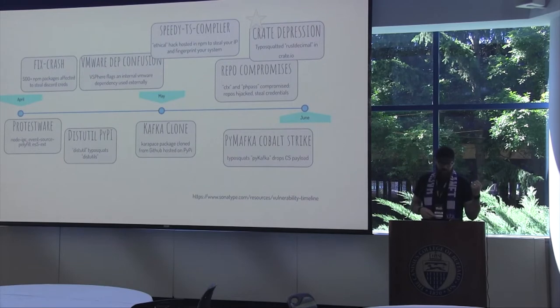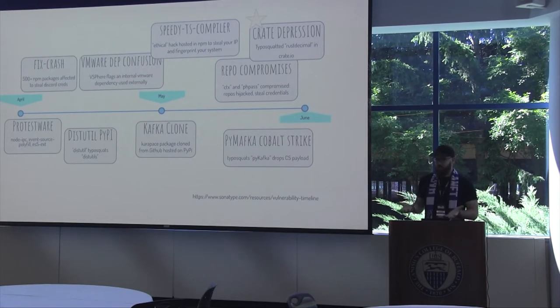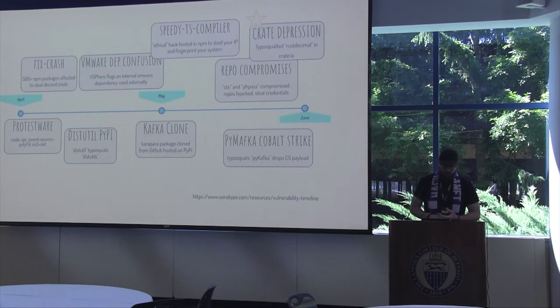The fixed crash stuff: there was this one dependency in NPM called fixed crash that infected over 500 different packages and would try to specifically steal Discord creds. We removed it eventually after it was there for about a year.